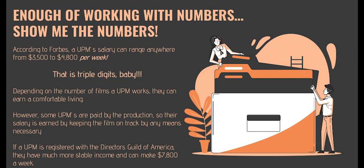However, some UPMs are paid by the production, so their salary is earned by keeping the film on track by any means necessary. Sometimes your salary is coming out of the budget that is allotted for the film, so you can't always expect to be making $4,800 a week. Also, fun fact, if you are registered with the Directors Guild of America as a UPM, you have a much more stable income.